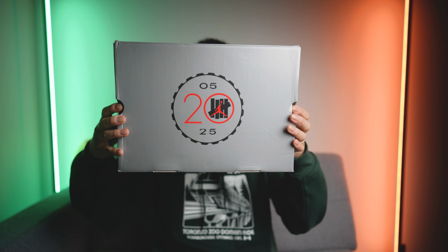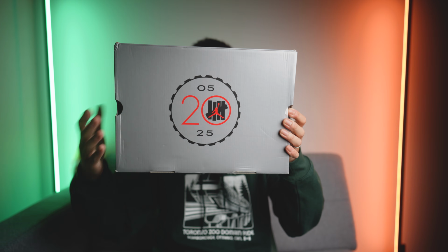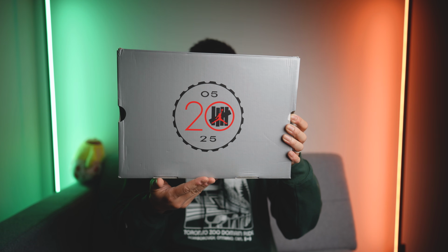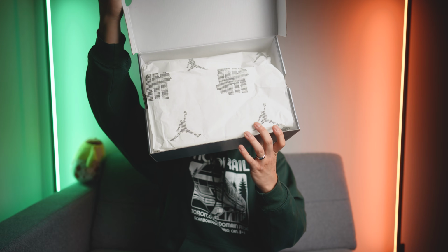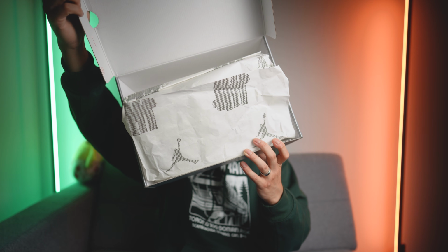So before we take a detailed look at the shoe itself, here's a look at the box. So this comes in a retro styled gray colored or silver colored box. We have a play on classic Jordan branding on the top lid, but you can see how it incorporates that 20th anniversary branding on it, paying homage to that original release back in 2005. And inside the box, the paper is also branded with Undefeated and Jordan branding.